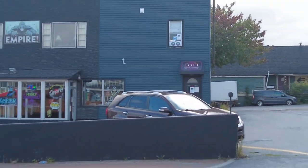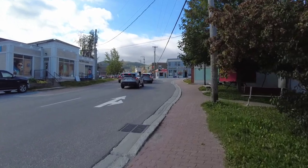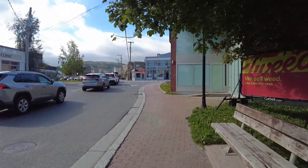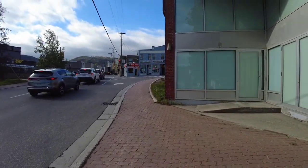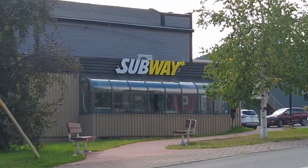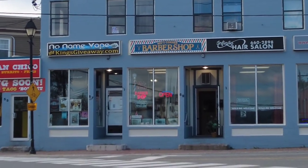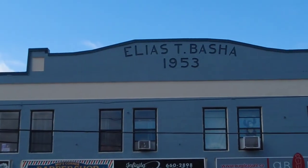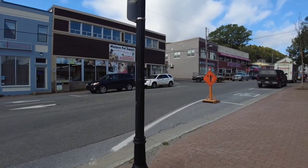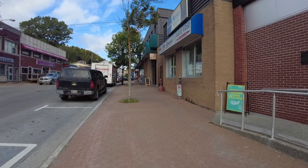Shops over there. Have a Subway. We have some more shops. I believe there's some shops down this road. So we'll take a right. 1953, that building was made. Pet supplies. Yeah, a few shops, but not much.